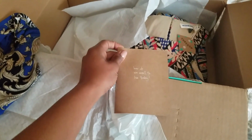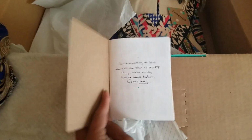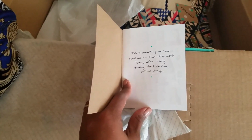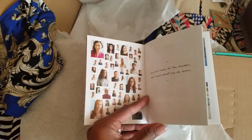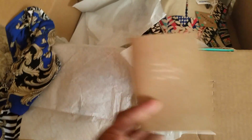Little booklet. How do we want to live today? I love these positive messages. This is something we talk about almost all the time at ThredUP. Okay, we're usually talking about fashion, but not always. Oh, it's a really cute booklet with, like, I guess these are employees. Well, probably just models, I don't know.